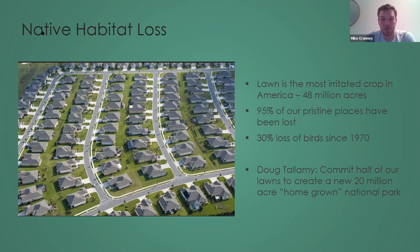Doug Tallamy, I can't believe I haven't brought up Doug Tallamy yet, but he's sort of the godfather of this push for native plants. His book, Bringing Nature Home, I can't recommend enough. It really goes over all these ideas and makes suggestions. And then he's got a new book, Nature's Best Hope, in which he really starts to talk about this idea of having people start to use their properties, their lawns, and bring them back to nature.